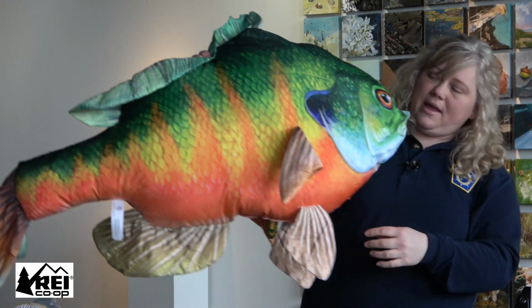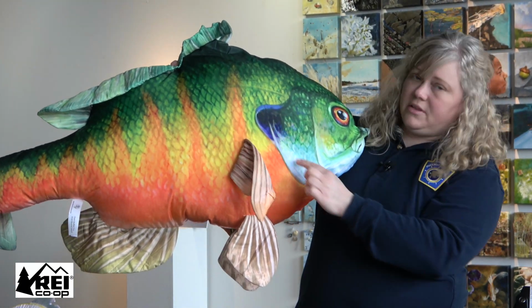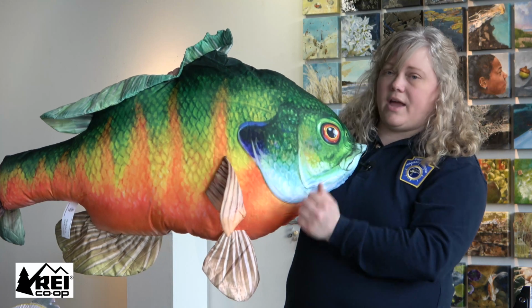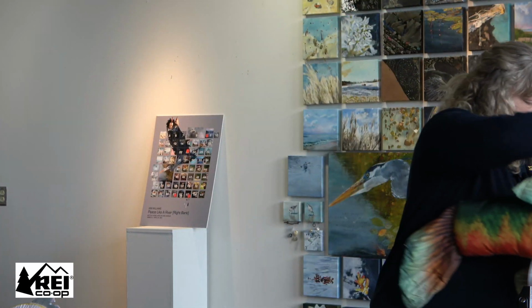And the gills are located, let me pick a nice fish for you. They're located back behind the cheekbone. You can see this curve here. There's a gill cover there. You can also call that an operculum, and underneath there, that's where the gills are found, okay? It's a hard bony plate that protects them, a lot like our ribs protect our lungs.